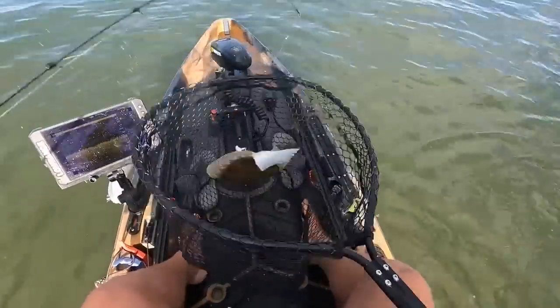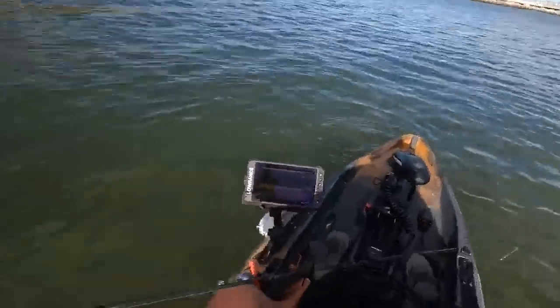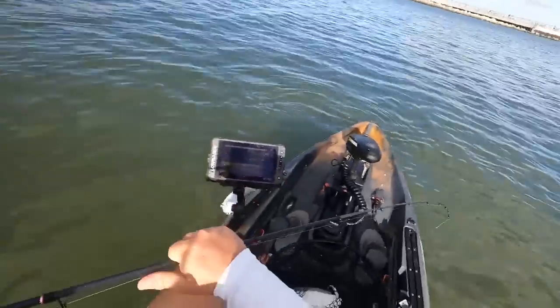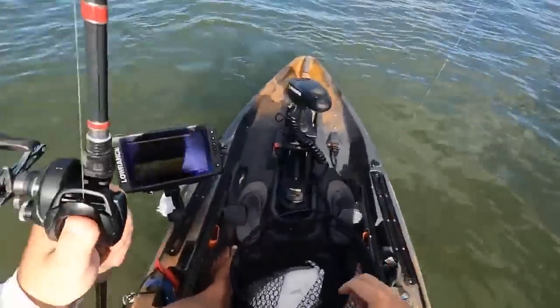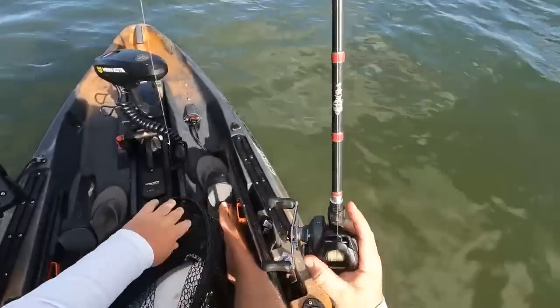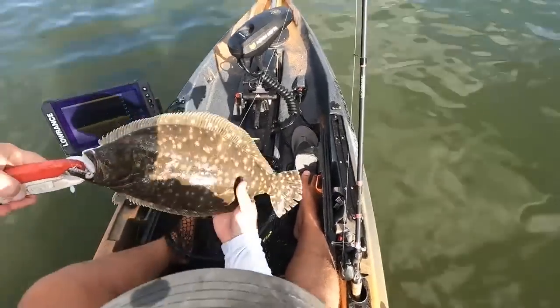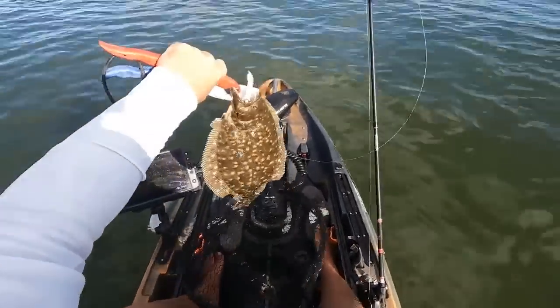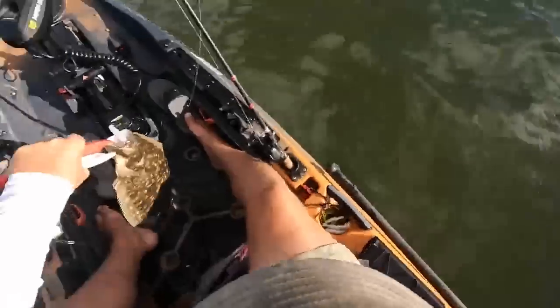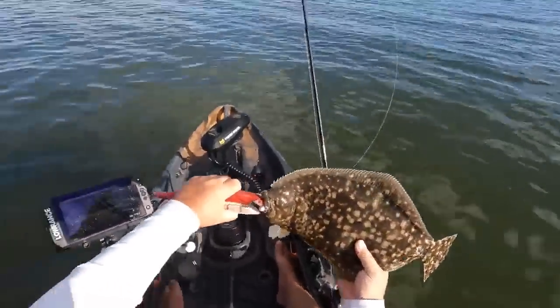Y'all, look at that fish. Try not to be too loud. There's a lot of people over there on that pier. I don't want to bring a whole lot of attention over here, but man, what a fish. Y'all, this one should go somewhere around 19 or 20 inches, I would hope. That's a really, really fine looking fish right there, y'all. My goodness.